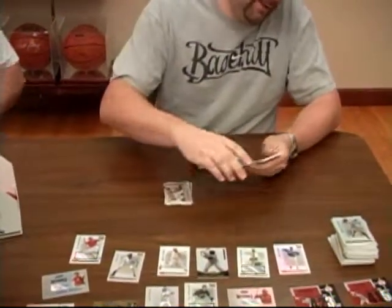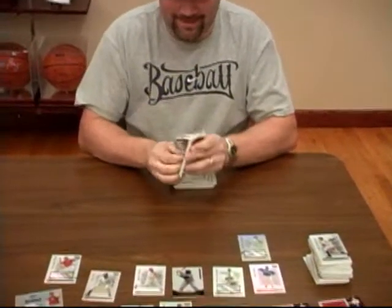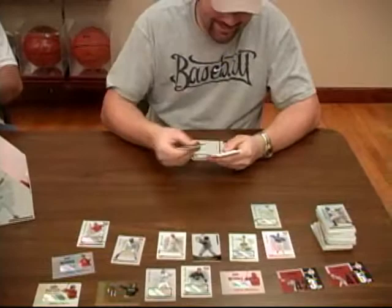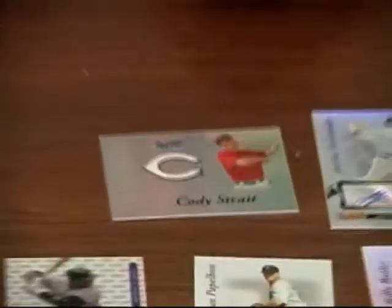We have a Justin Verlander auto. Not bad. Nice. Good picture right there. Did you just say something positive? Thanks. I think his cards are overpriced and bad for the hobby. Topps and Upper Deck just ripping people off, man. Cody Strait, numbered to 499. When did we become Beckett? I don't know.